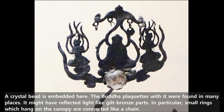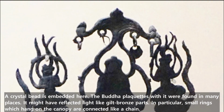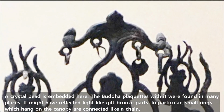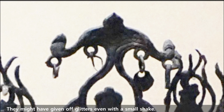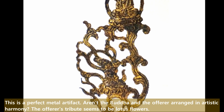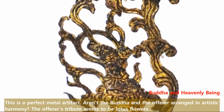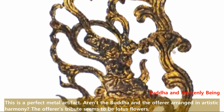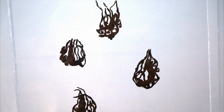It might have reflected light, being a gilt bronze part. In particular, small rings which hang on the canopy are connected like a chain. They might have given off glitters even with a small shake. This is a perfect metal artifact. On the Buddha and the opera arranged in artistic harmony, the opera's tribute seems to be lotus flowers.